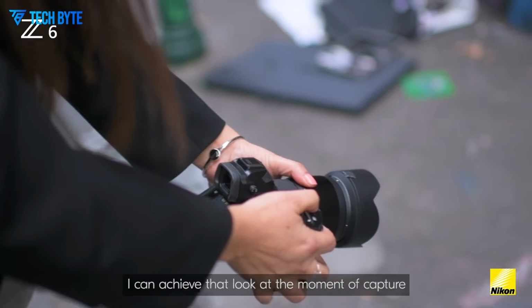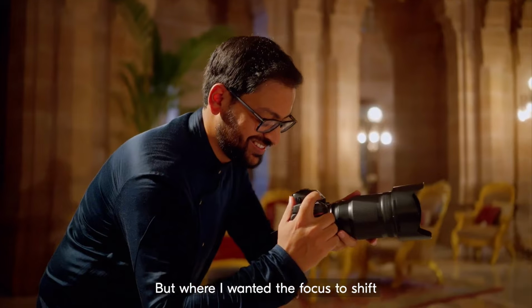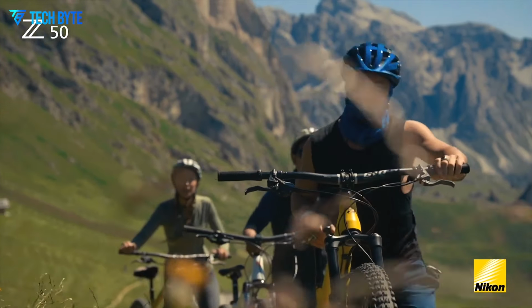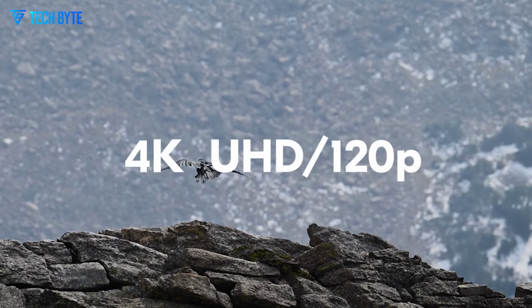Another key upgrade is the ability to create custom picture controls using Nikon's NX Studio software. These can be imported directly into the camera, enabling users to preview exactly how their images will look based on those stylized presets, perfect for photographers who want more creative control in camera rather than in post.